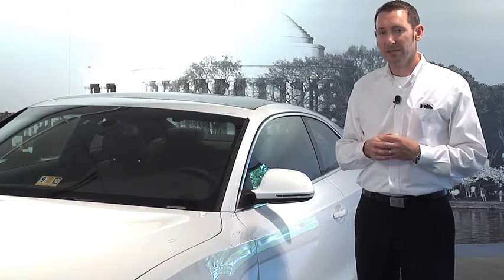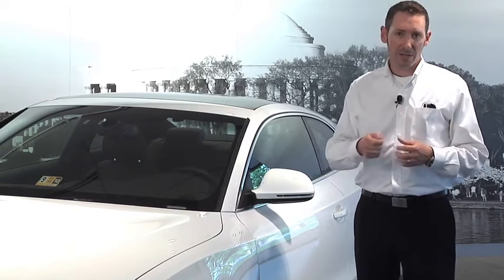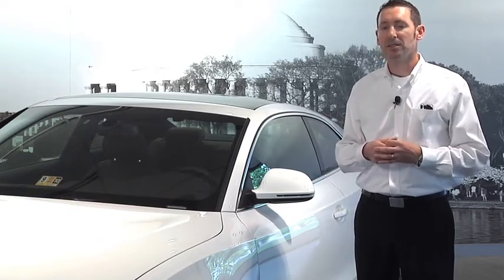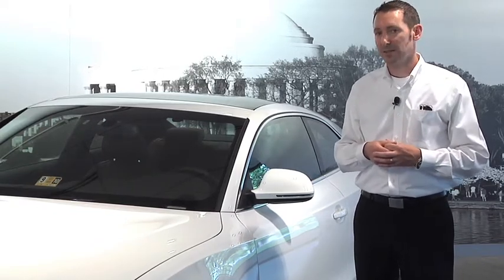Next up, we have ABS. And how this works is when the driver has their foot full on the brake, it still allows that driver to have steering control of the vehicle. In other words, steer around the object that's actually in front of them.